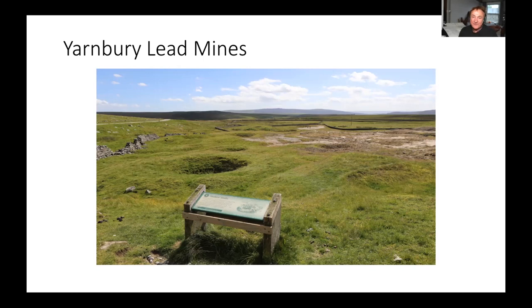The reservoir was needed up there because when they extracted the lead ore, it came with a lot of rock, and they used water to break apart that rock. So they're only smelting the lead ore with less of the amount of rock. That's why there are lots of huge heaps of rocks up there on the skyline.